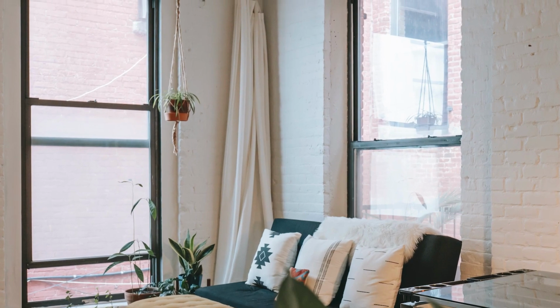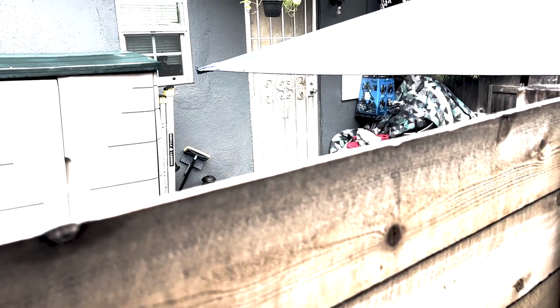Views I generally want to avoid are views of other building walls and views into other people's homes. You also want to make sure that there are no street lamps or billboards right outside your window because they will shine bright light into your room at night.